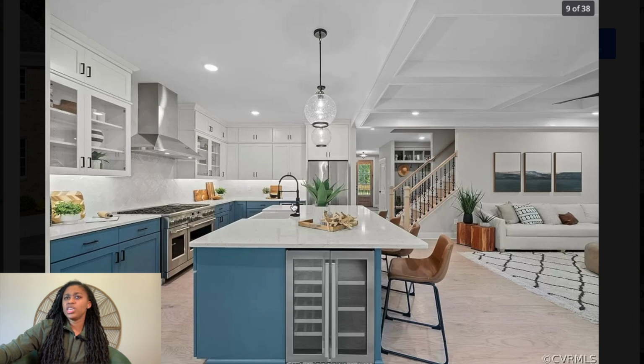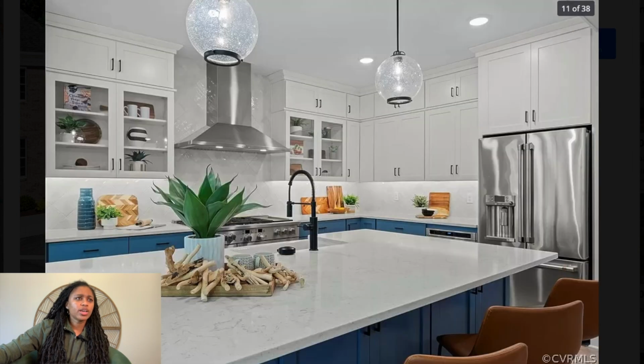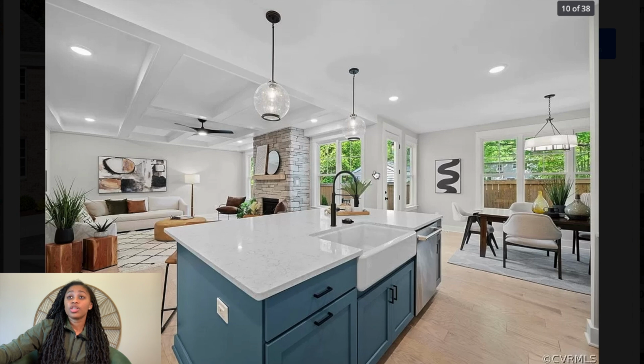I think I'll see it peeking just a little bit over next to the refrigerator. Yeah, I like this a lot. I really, really do like this. I like the color of the island. Oh, they got, like, a little fireplace. That's really nice too. There's plenty of greenery.